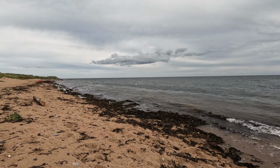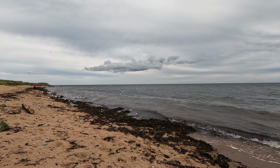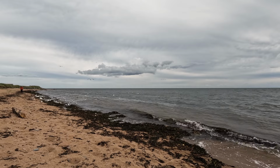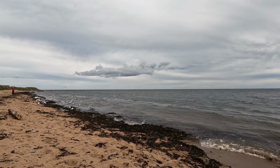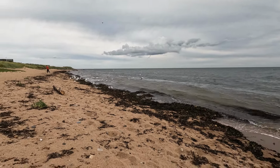Do you know, the other week we had a video out and somebody commented and said, oh, I really loved looking at the clouds. Now that cloud, that's quite spectacular. At least it looks that way from here. So I hope one day maybe we'll make a video that is all about cloud appreciation, because clouds are amazing.